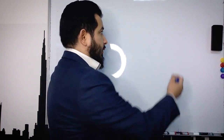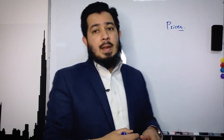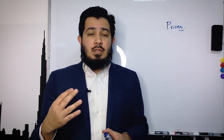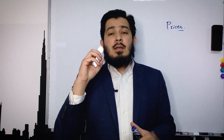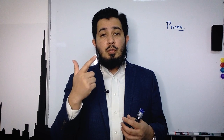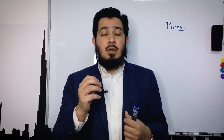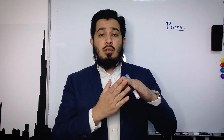So the simple way to look at this is you would look at prices, right? So you would look at prices that are advertised on what are like MLSs, but they're more like property advertisement portals. So the big portals in Dubai are Property Finder, Bayut, and Dubizzle. So what would you do? Essentially, you would start by looking at prices on all of these portals.